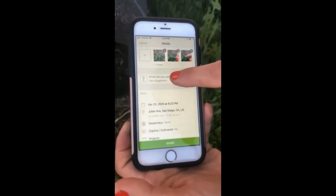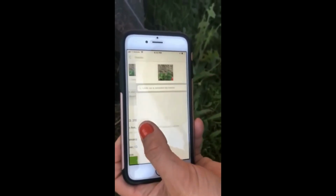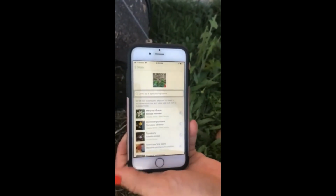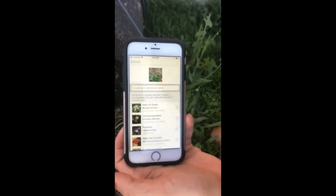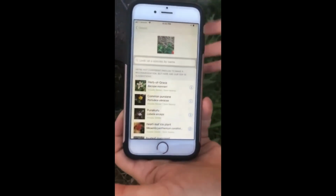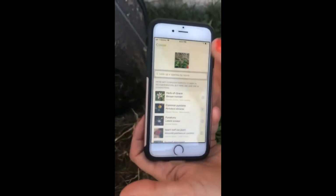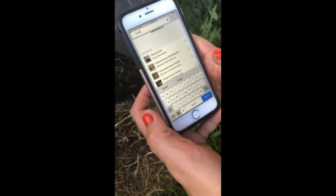So now I'm gonna go here and see if it will suggest something. What did you see? And this little guy is so small that they aren't even noticing it and picking it up, which normally it has a really great AI. The app will suggest something that you see, but I know it's some sort of a snail. So I'm just gonna put snail in there.